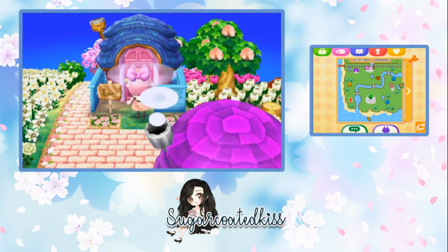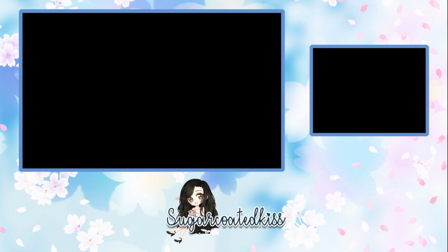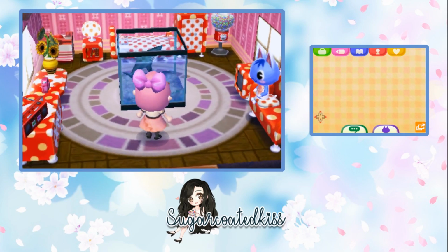And here we have Rosie now. Oh wait, I thought she was inside. Okay. For some reason it looked like she wasn't in here. Oh, she's sitting on her couch!